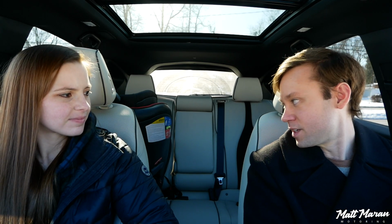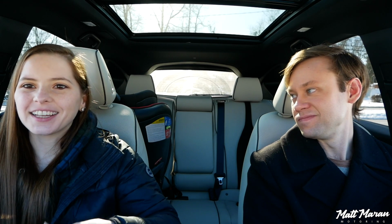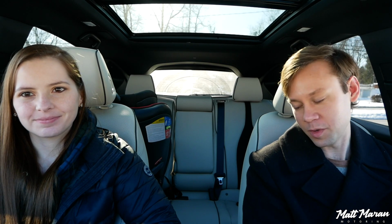So it definitely is workable, even if you're hauling around an enormous rear-facing car seat. For the time being, it does work. It's not my favorite, but I do tend to sit in the back with the baby anyways. It's just easier. But keep in mind, that's kind of what you're going to be working with space-wise.